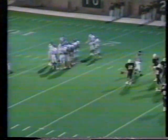The ball was at the 13. Well, Donnie, that's the big one. It's roughing. That ball goes from the 13 to the 28, and boy, that's questionable. Boy, I'll tell you, if that's roughing the kicker, what's running into the kicker? Blowing on him?